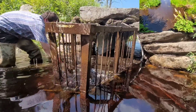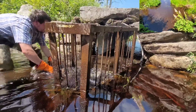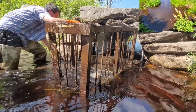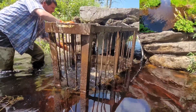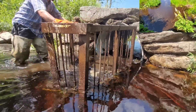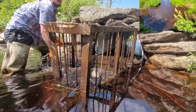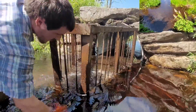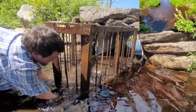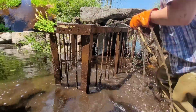That was a rock. Beavers always reinforce the bottom of their dam with rocks. That's how they help weight all the sticks down. All right, we're just about done. Here's a little bit more sludge that the undertow created.